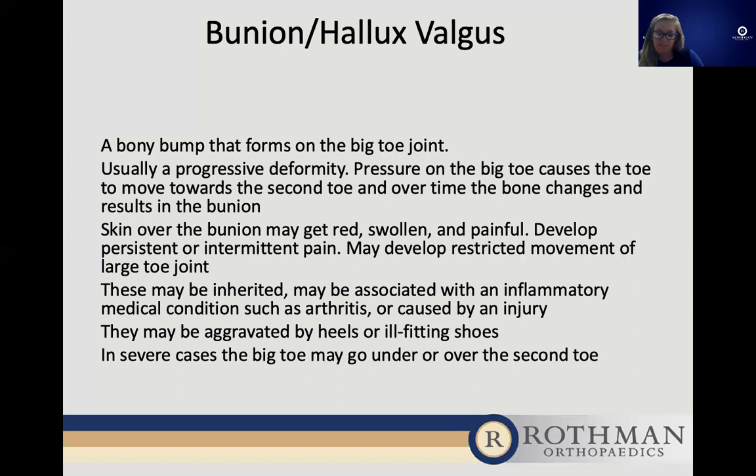One of the things I'll ask patients to do: when is the last time you got yourself measured? Right? The last time I got myself measured was probably when I was in high school. So over time, we do know that our feet flatten. They don't get larger, but they flatten. So I recommend that you go to a good shoe store and get measured in the Brannock device. It's that metal device. You stand up in it and they'll measure the width and the length.